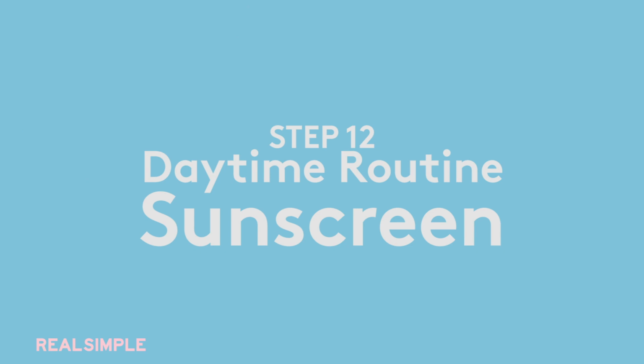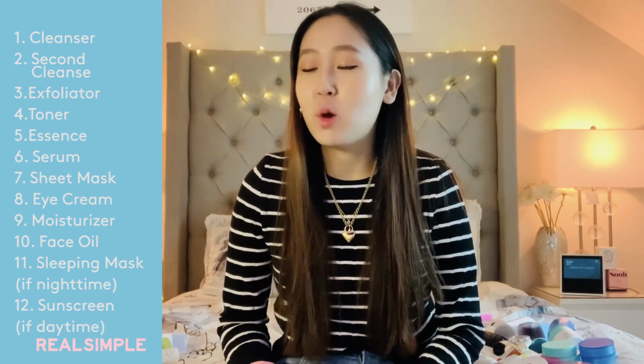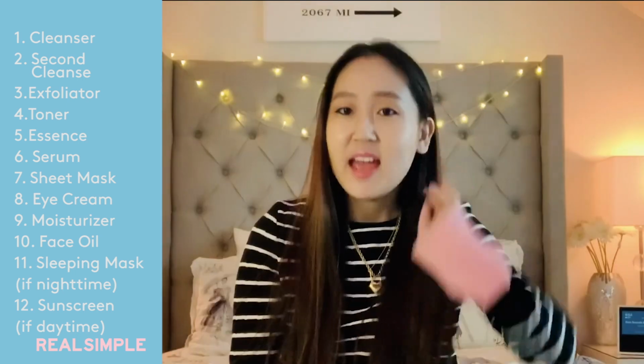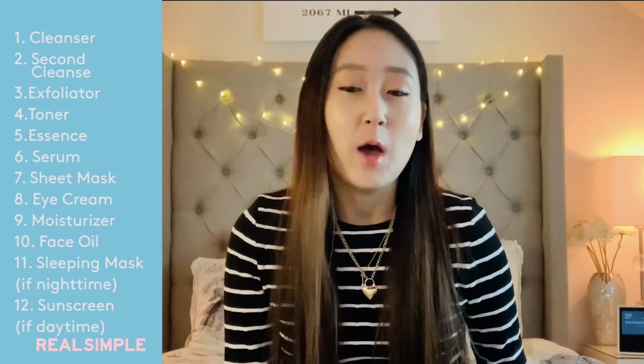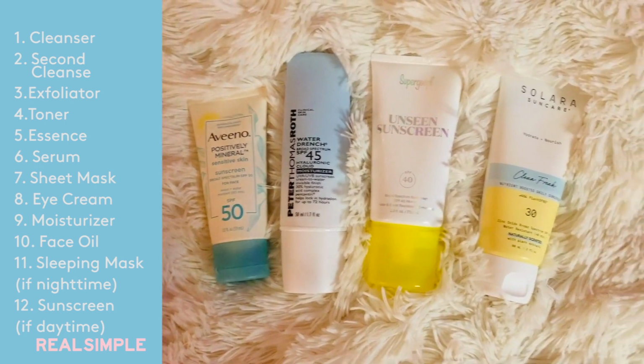Now, if this is your morning routine, the last step would be SPF, which is an essential step for everybody, no matter your routine. I cannot stress that enough. The sun is the most dangerous, evil thing for your skin. It can lead to wrinkles, sunspots, cancer, you name it, so make sure to apply this daily. I know sunscreen gets a really bad rap for leaving that white cast on your skin, but a lot of great formulas in the market now contain really high levels of SPF and absorb really quickly without leaving any weird residue on your skin. And that's it.